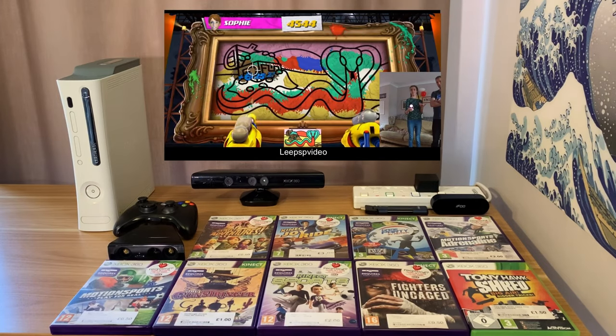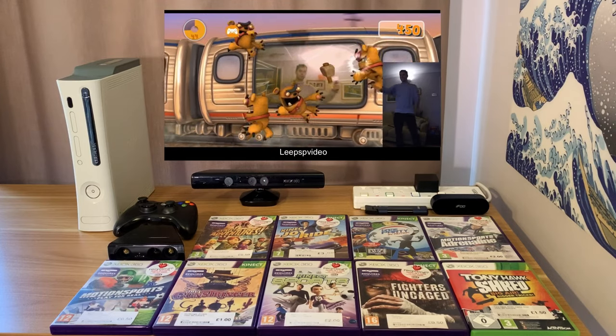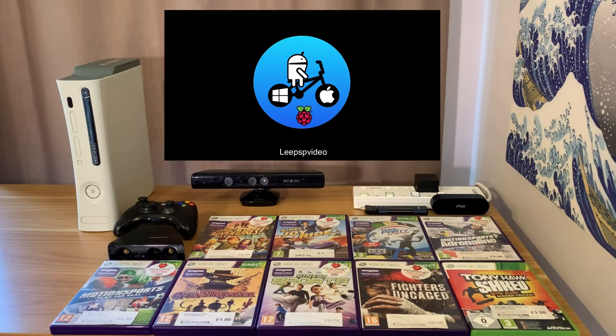So I also bought all of these Kinect games at the time. Tony Hawk's isn't a Kinect game, but I bought all the others at the time, and I planned to do a video. And I tried it with the Kinect bar, and the way the lounge is set up, it just wouldn't work. It kept recognizing my sofa and wouldn't let me use it.